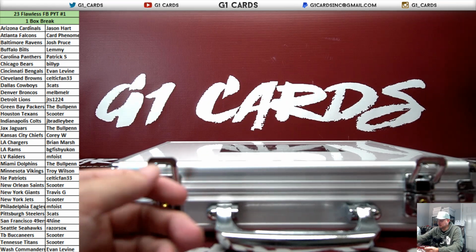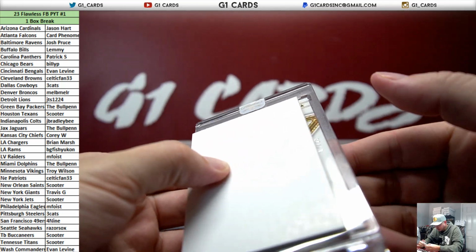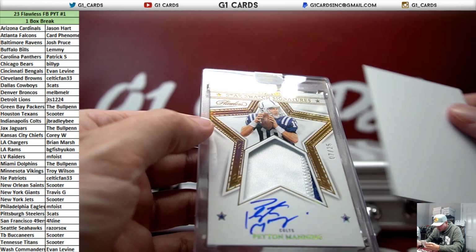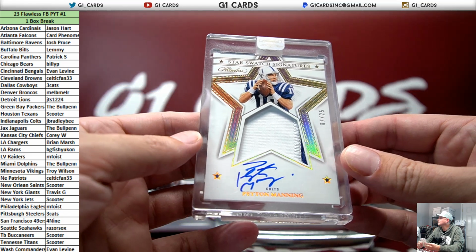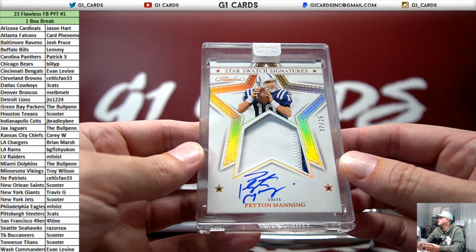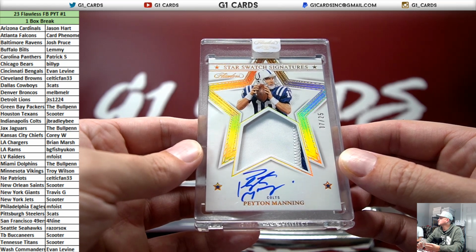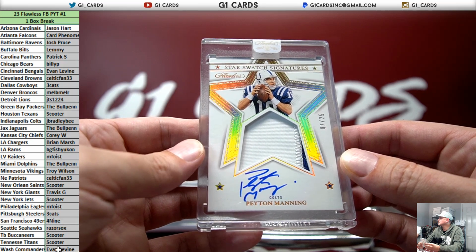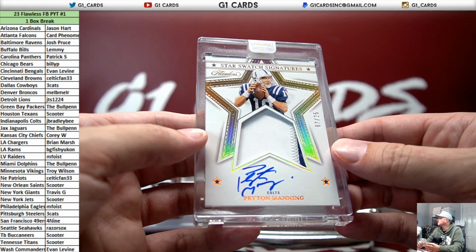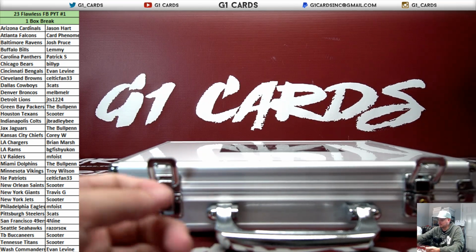All right, we got two randoms. Who is this going to be? It's out of 25. Star Swatch. No. It's the Sheriff. Jay Brad gets a Peyton to start. What are you doing? Did you see the random? No, I'm sorry. No, it's Colts Rams. Dude, that box was electric.